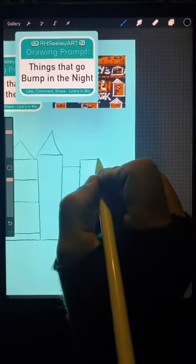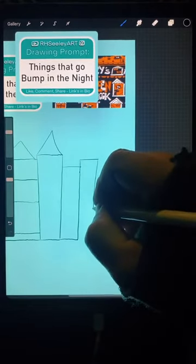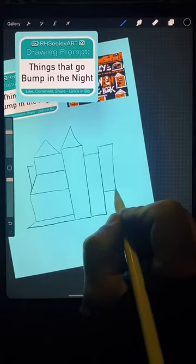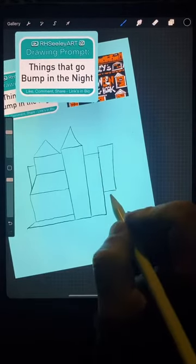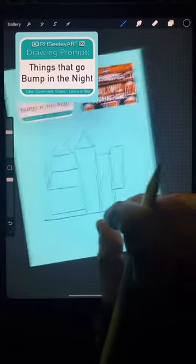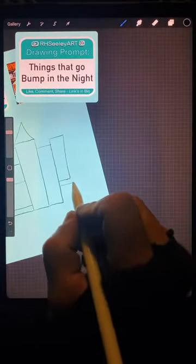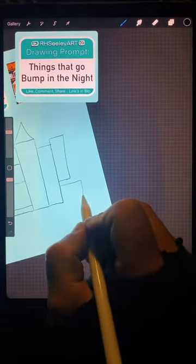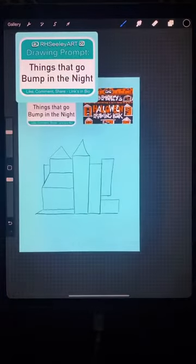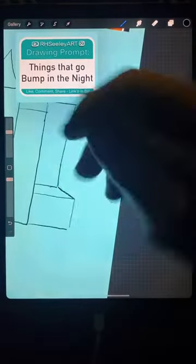We're going to do another rectangle right here. And we're going to stop about, just somewhere. Don't go all the way to the bottom. Anywhere that you want, just don't go all the way to the bottom. Okay. Then I want you to draw another rectangle right here. And then we're going to do another diagonal line to connect those.